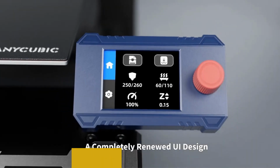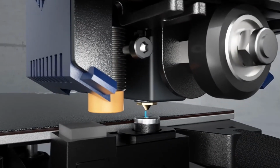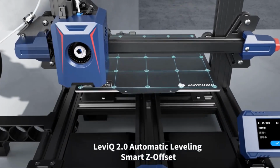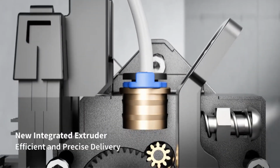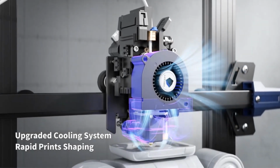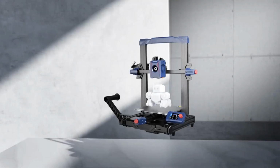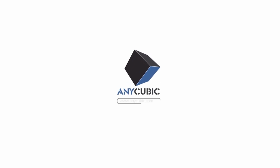With a maximum print speed of 250 mm/s, this printer is designed to deliver fast and accurate printing results. One notable feature of the Kobra 2 Neo is its new integrated extruder, which enhances the overall printing experience by ensuring reliable and precise filament extrusion. The integrated extruder is a crucial component that plays a significant role in the quality of printed objects, making it an essential upgrade for users looking to achieve better results.